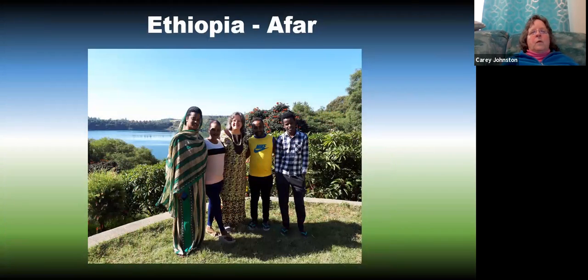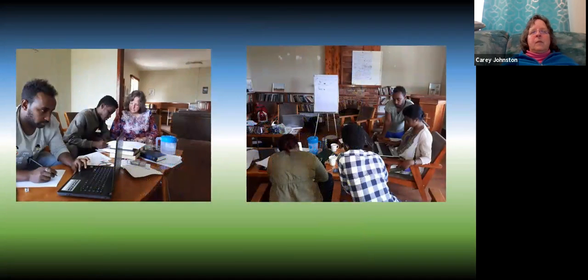Another one we had more recently is the Afar language in Ethiopia. And here we were at the SIM guest house, which is a very well-run guest house. It was a bit pricey, from what I understand, so the requesting group had to account for that in their budget and how they raised funds for this workshop. We had 4 language speakers with us on the team. Unfortunately, it didn't have the best working environment, even though it was a beautiful area.